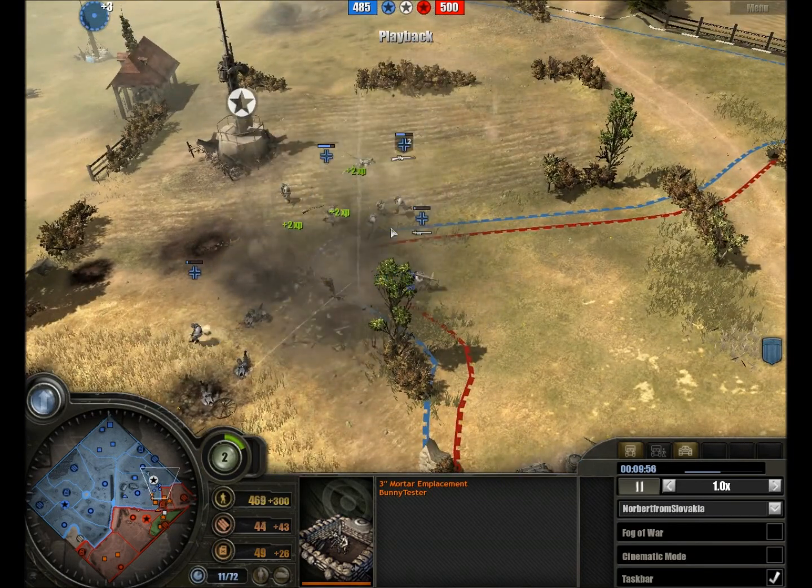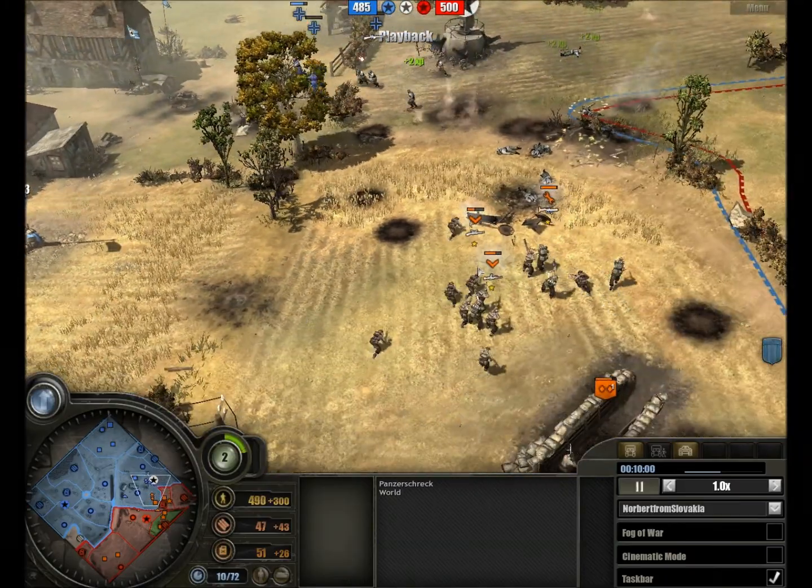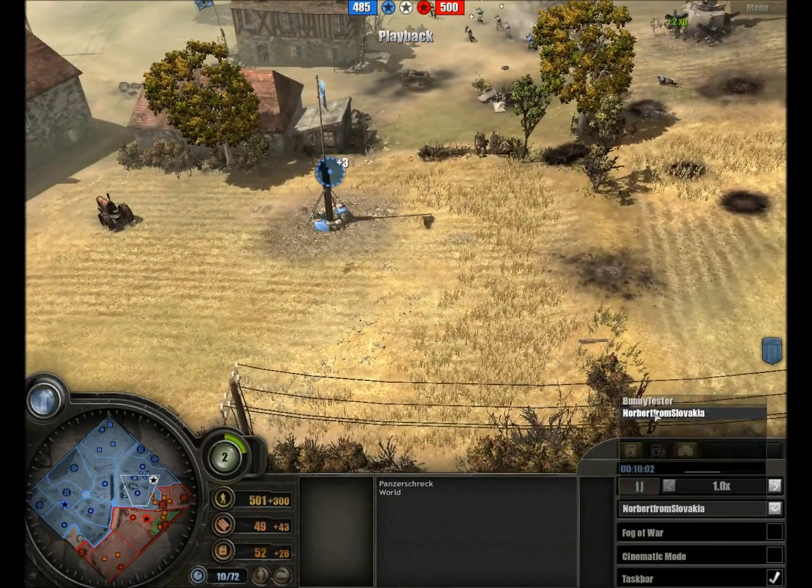Oh dear, there we go. Heavy losses, Panzer Shrek dropped. Oh, come on, Norbert. You can do better than that.